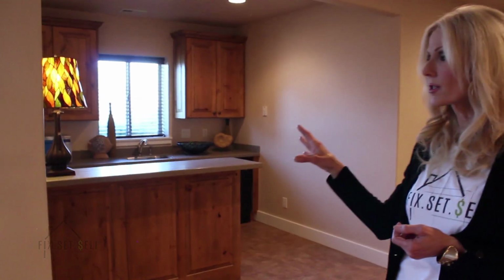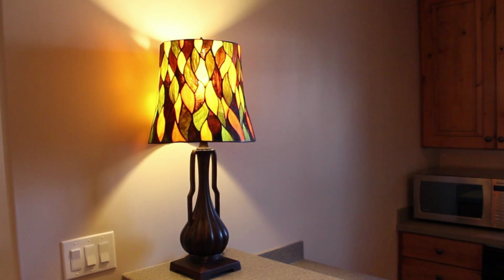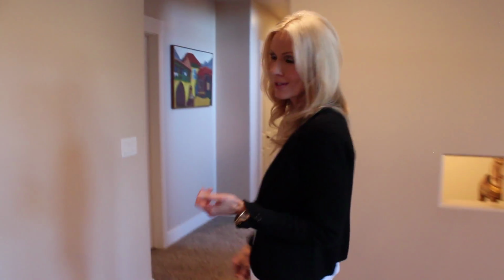And this lamp is actually from upstairs in the master bedroom, and I love that lamp. I love the Tiffany nature of it. It feels warm and inviting and very cozy. And so I wanted to bring it down here to kind of cozy up this space. And so that's what we did with that space. And then over here, I'm excited for you to see the pink bedroom.